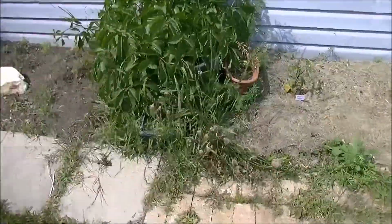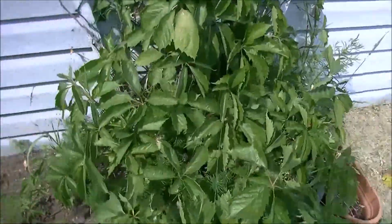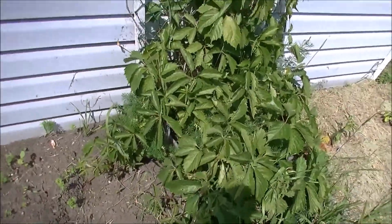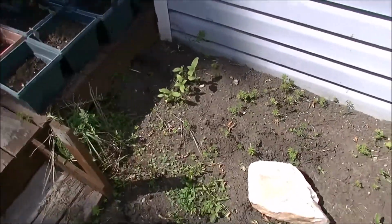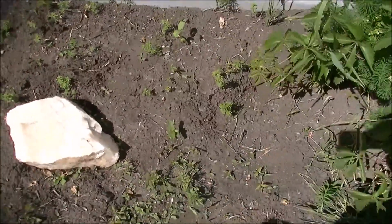Yeah, we've got Virginia creeper in there too, with some chives and stuff. So that just does its own thing every year. And this is my other section of garden.